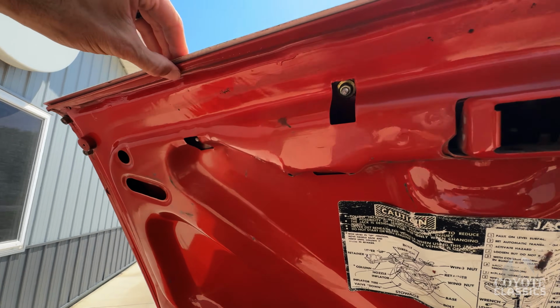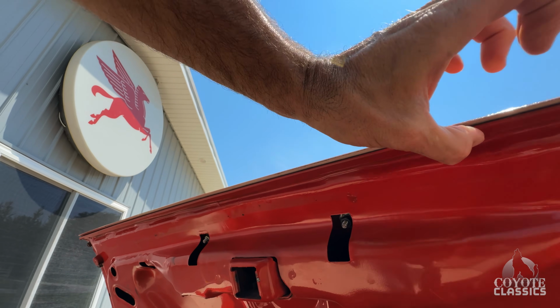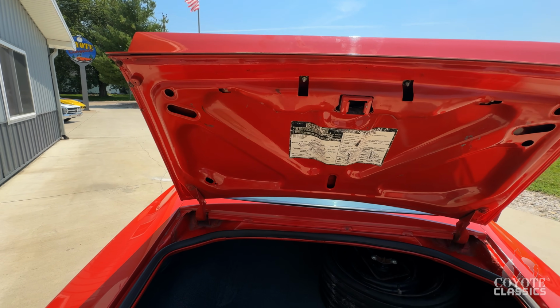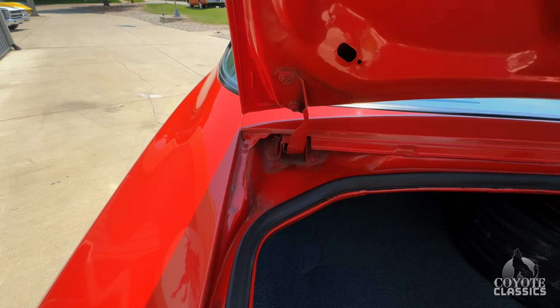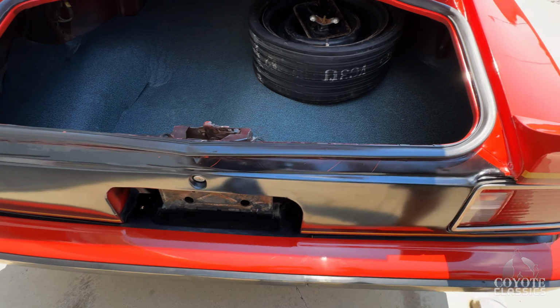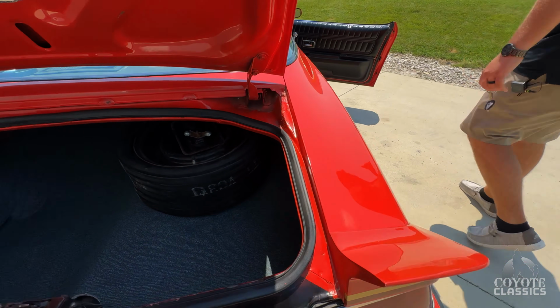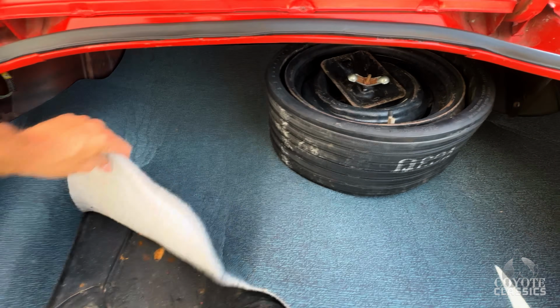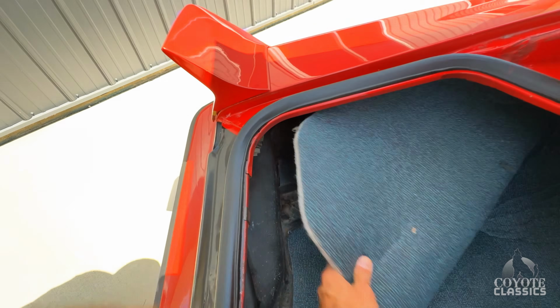Here's your trunk lid. You always want to check the bottom of the trunk lids. This is perfect. Never had any issues. Original jack instructions, original red car. Like Shay decoded it all. I think I read that on there. Yep. Trunk mat's awesome. Nice solid trunk. You should always look kind of at the extensions. That's really where you want to look. It's all original over there.